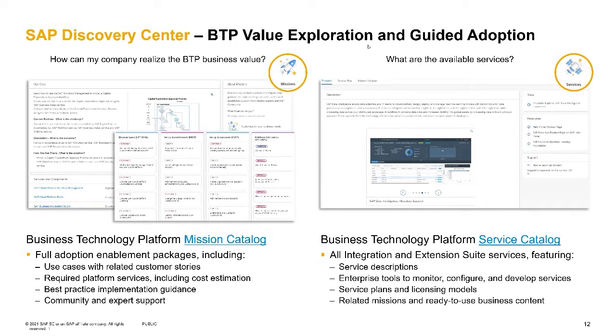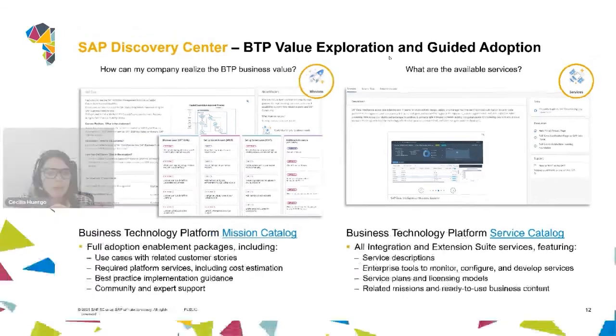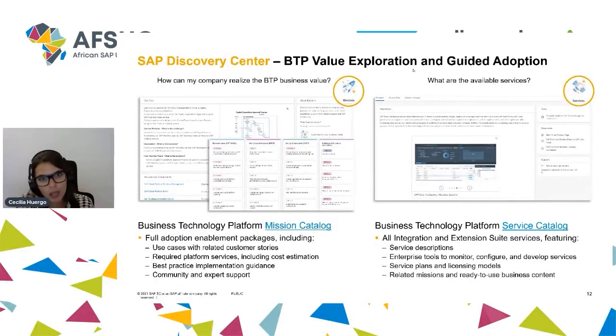It includes, for example, the services that you need to have enabled. It includes the steps that you need to take to configure them, and it includes how to connect to your backend systems. It includes best practices and recommendations on how we recommend for you to build this extension of this application. But it also has specific community support and expert support. So when you start a mission, you're going to find that you have at least 2 coaches that are assigned to that mission. And if you have an issue implementing that scenario, implementing that use case, you're going to be able to contact that coach directly, and they'll be able to help you through the specific steps.